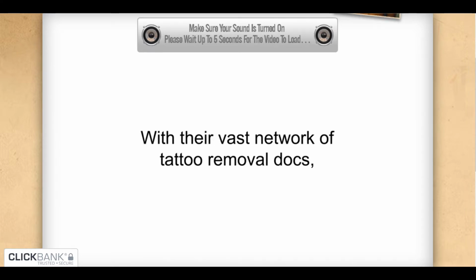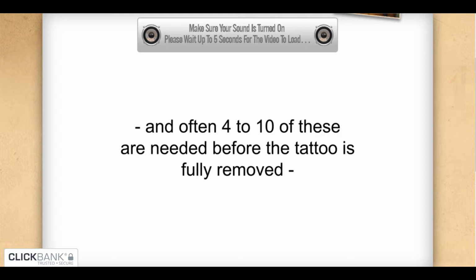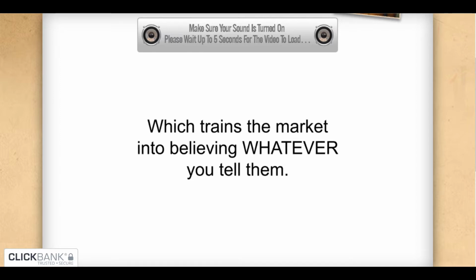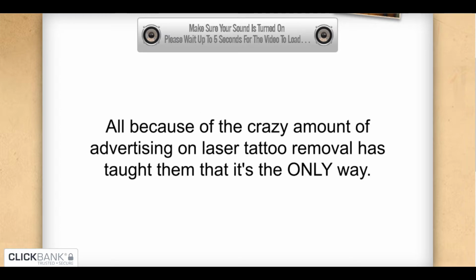It works like this. With their vast network of tattoo removal docs, the American Medical Association has basically drowned out the message of the all-natural tattoo removal community through sheer advertising dollars. I mean, when you're getting $200 to $500 for a 15-minute treatment, and often 4 to 10 of these are needed before the tattoo is fully removed, you have a lot of money to spend on advertising, which trains the market into believing whatever you tell them. And this is what has happened, my friend. Hard-working men and women, desperate to improve their lives and get rid of tattoos they no longer want, are willing to fork over huge amounts of money, all because the crazy amount of advertising on laser tattoo removal has taught them that it's the only way.